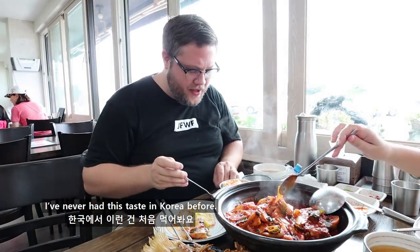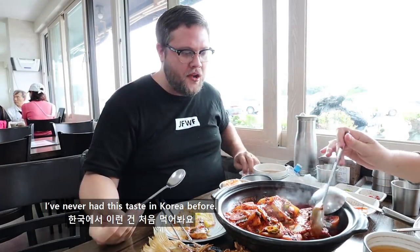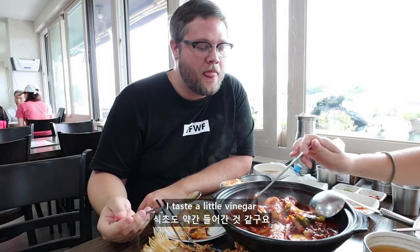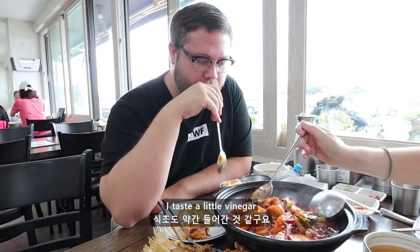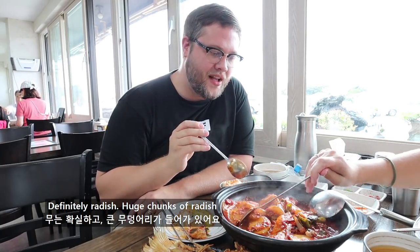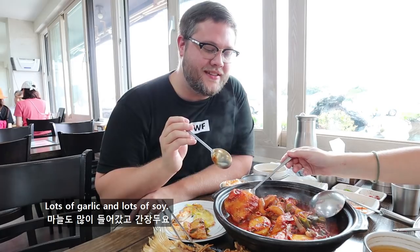Actually, it's like I've never really had this taste in Korea before. It's like gravy. Yeah. It's really thick, like deep gravy. I taste a little vinegar. It's radish. Definitely radish. Huge chunks of radish. I taste a little vinegar, lots of garlic, lots of soy. And huge chunks of potato.